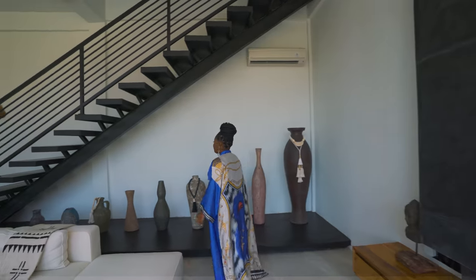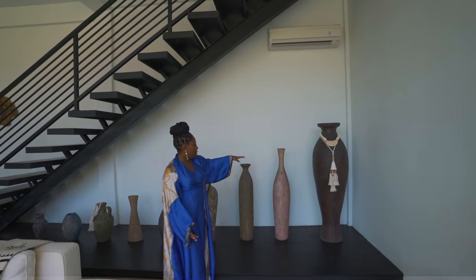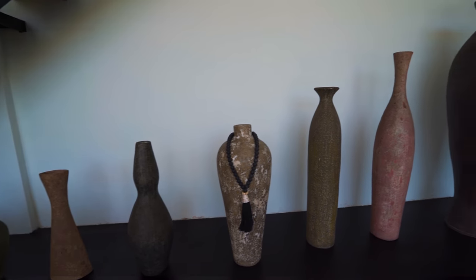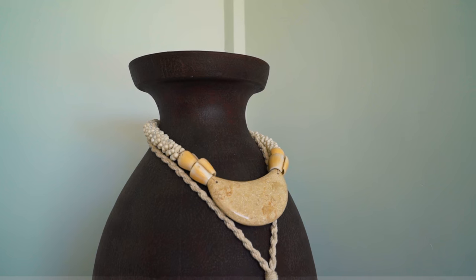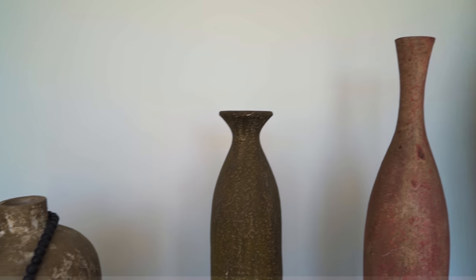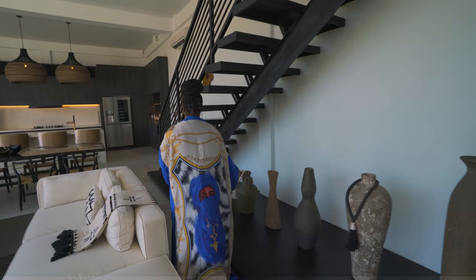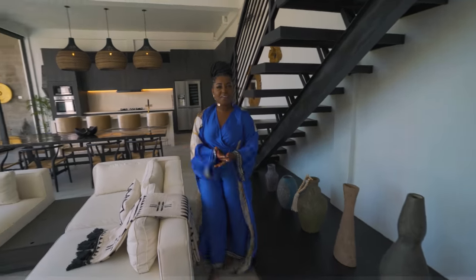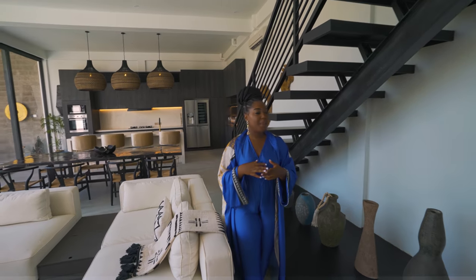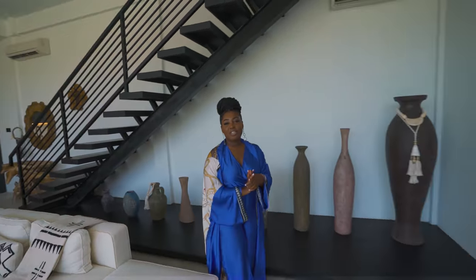So you kind of walk through the space, and then here we have these really gorgeous pots. And these pots were gotten from Java. And then what we've done is put some really nice beads on each of the pots to kind of give them some extra character. And so we have all these different pots in different colors and textures. And I just love it. I really, really love it. I feel like it brings more life into the living room space, brings some more dimension.